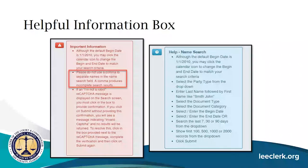Once you accept the disclaimer, you'll be brought to the search page. On the right-hand side of the search page are these two helpful information boxes that I want to highlight. Again, we encourage you to read these helpful information boxes. They are there to help you on your search.